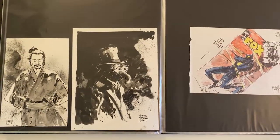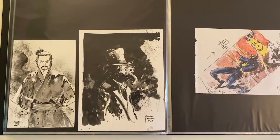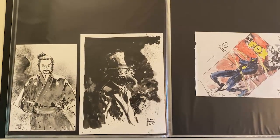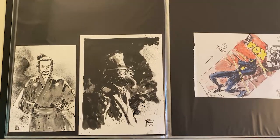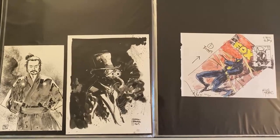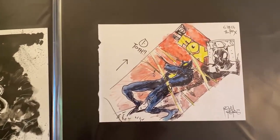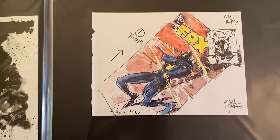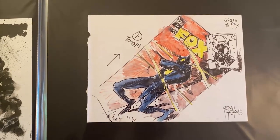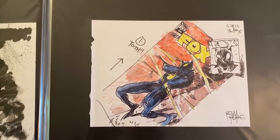A couple of pieces from Gabriel Hardman, Toshiro Mifune from Yojimbo, and Gonzo as Charles Dickens from Muppet Christmas Carol. That was from a convention appearance where Gabriel Hardman would only do commissions of Muppets, which is a pretty funny idea. And this is a Paul Pope cover rough for The Fox. I'm a huge Alex Toth fan, so very cool to see artists like Darwyn Cooke and Paul Pope do their take on a Toth creation like The Fox.